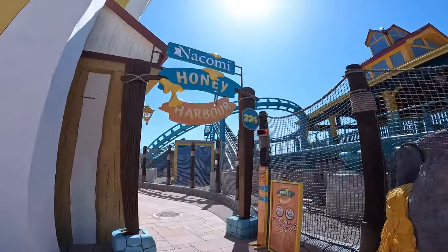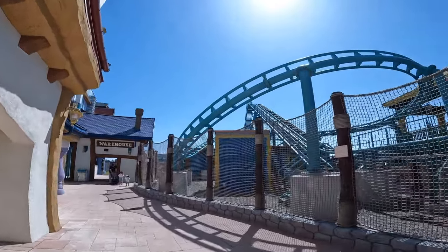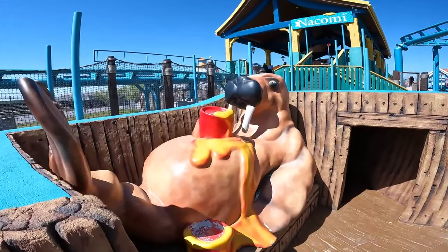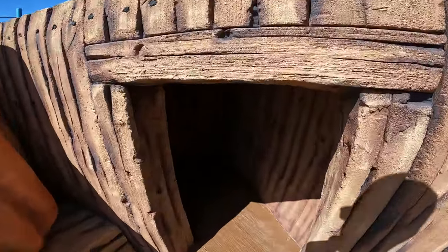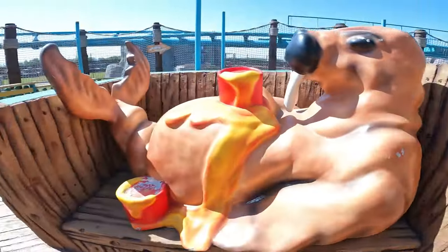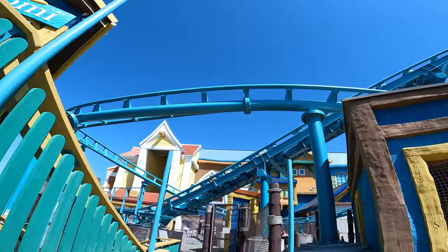So heading into the queue for Honey Harbour, and this is another Vekoma kind of mine train type ride, but a much smaller one. Well, apparently Honey Harbour includes a seal who gorges on honey, and there's a little alcove down there. How random. I like the colour of this track though, sort of a turquoisey colour.